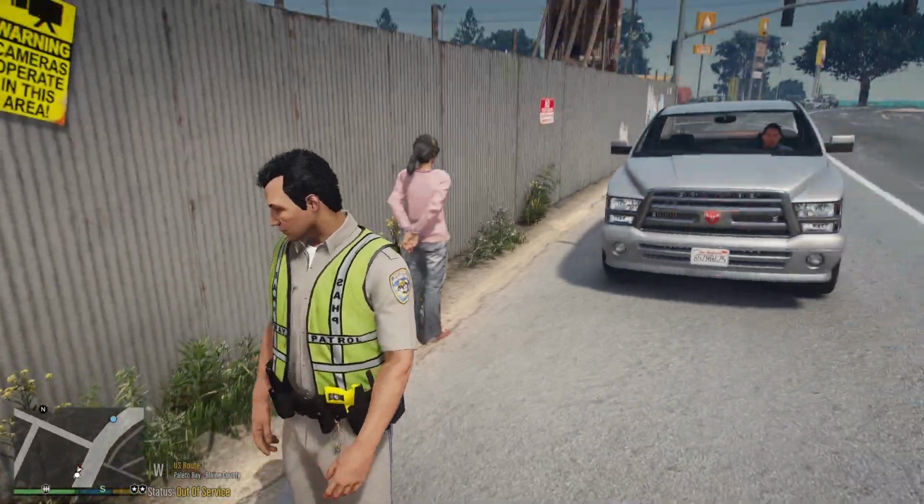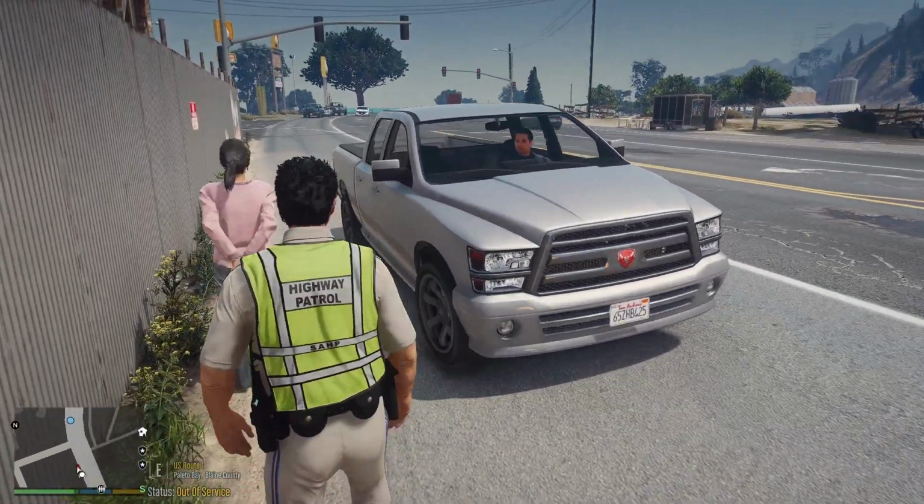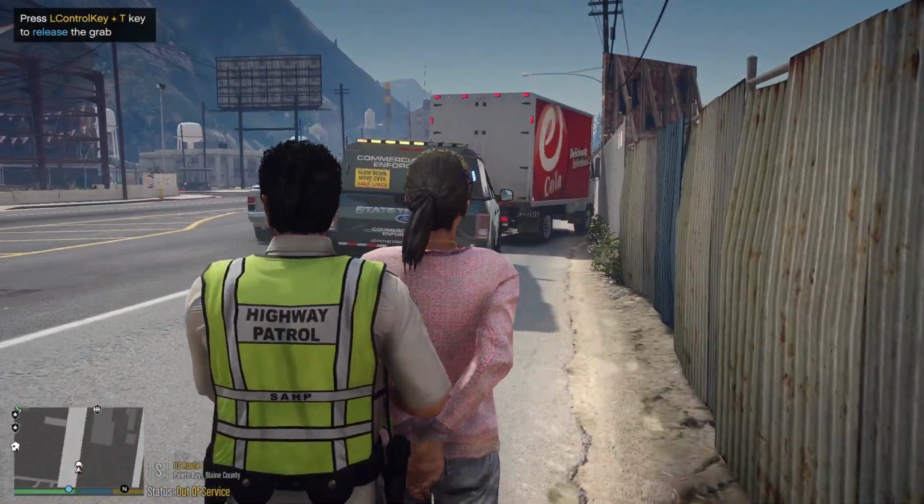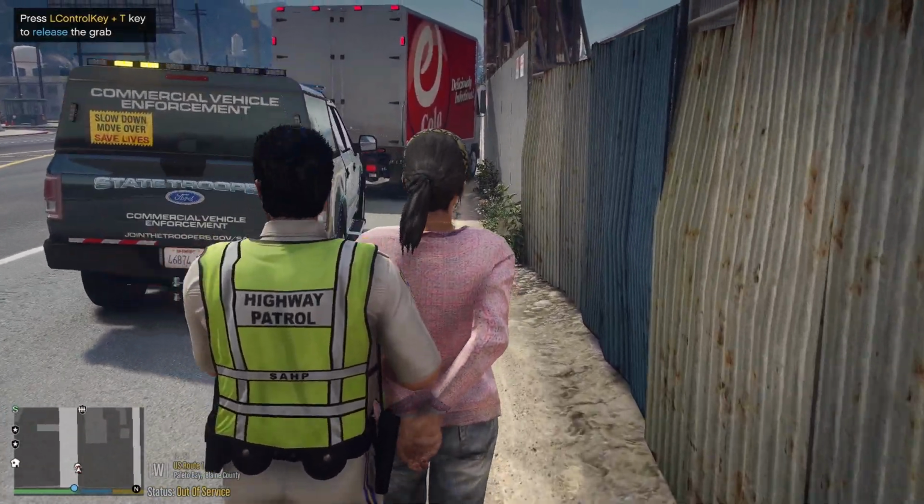What is this guy doing? Dude, just go around. Okay, now we're tracking. Thank you very much. Let's go ahead and get out of the way. Let's go ahead and get up here to the vehicle. Copy. People are crazy.